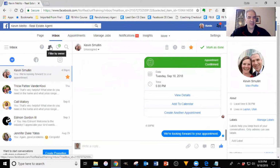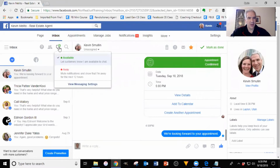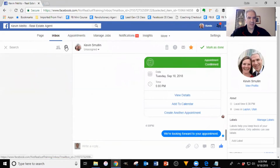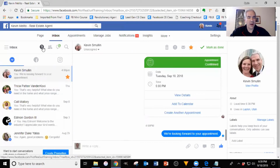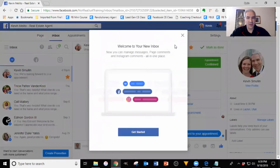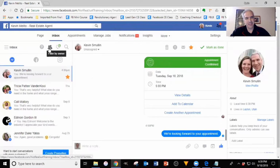And then where that comes into play is I can start using these options up here to filter things, right? So that lets people know that I'm available. Here I can filter by different tags and different things that I'll show you, right? So with that, again, it just becomes one way of being able to follow up with people the way that you want to follow up with them, okay?